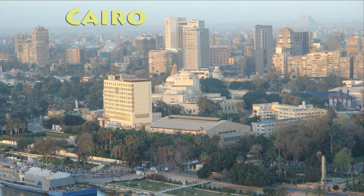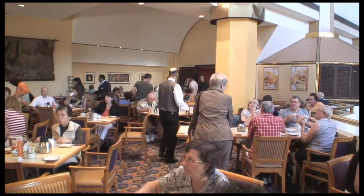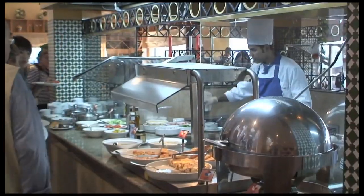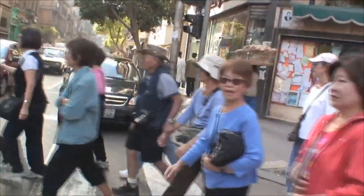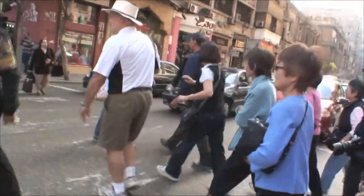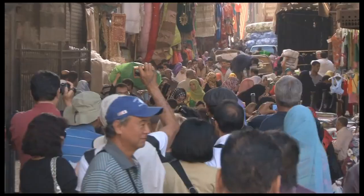The great city of Cairo is our starting point. We stay at the Ramses Hilton Hotel, a 5-star deluxe property. Fantastic breakfast buffets. Take a stroll in downtown Cairo. You don't want to miss this. The busy market streets are really one of the highlights.